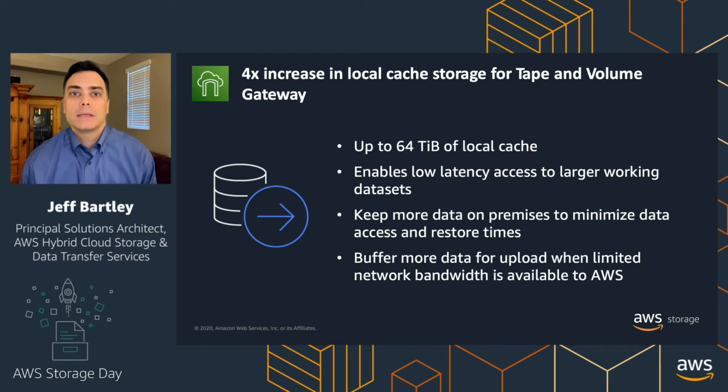So as your backup software writes data to the Tape Gateway, it's stored in the local cache and then uploaded in the background up into AWS. So that means that if you want to be able to restore your most recent backup, you can restore it a lot more quickly because it'll read it directly out of the local cache on the Tape Gateway.